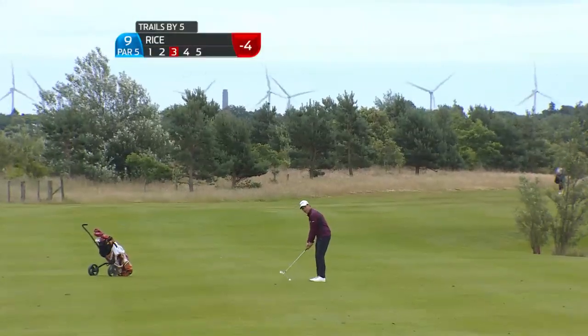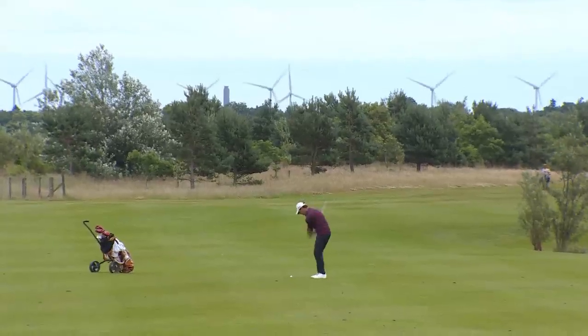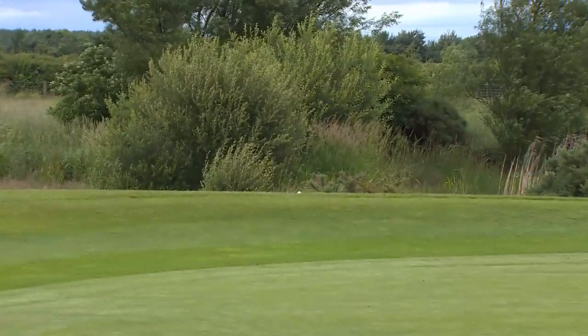Now Tim Rice. I played with this man many moons ago on the Challenge Tour. He's been around a while. He likes conditions like this. Not the best this one. Stewart's hit a much better shot on 10.